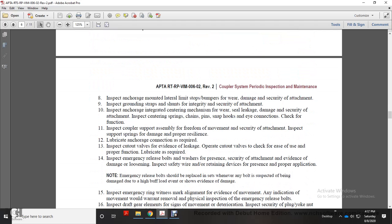Inspect anchorage mounted lateral limited stop bumpers for wear, damage, and security of attachment. Inspect ground straps and shunts for integrity and security of attachment. Inspect anchorage integrated centering mechanism for wear, seal leakage, damage, and security of attachment. Inspect center springs, chains, pins, snap hooks, and eye connections. Check for function.